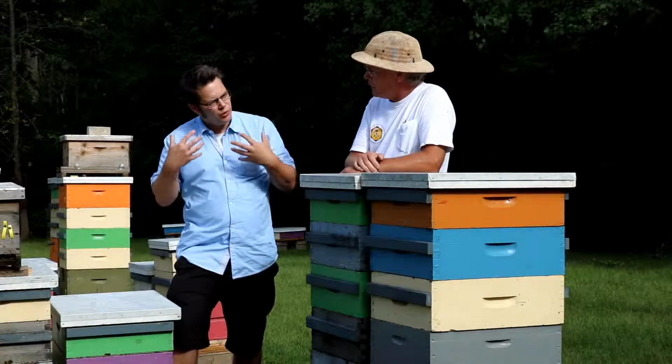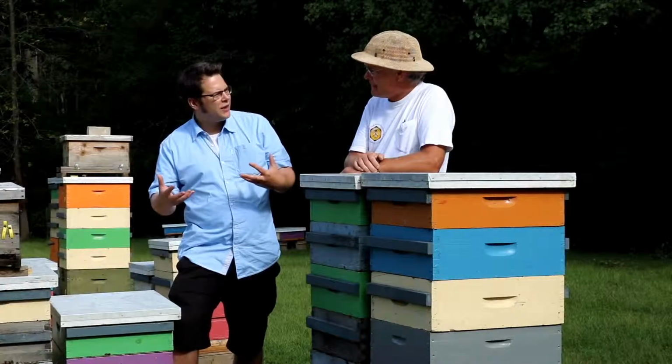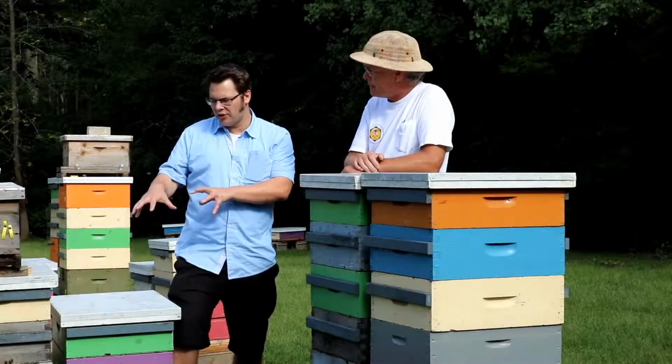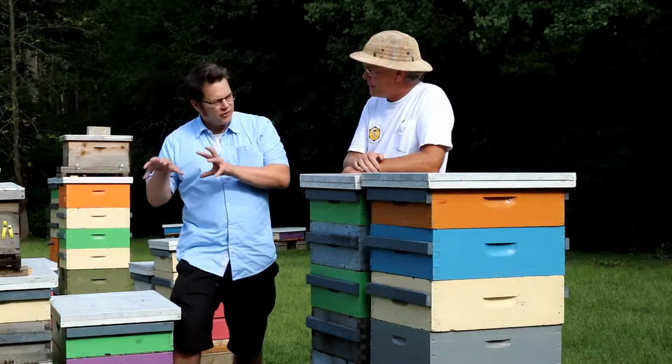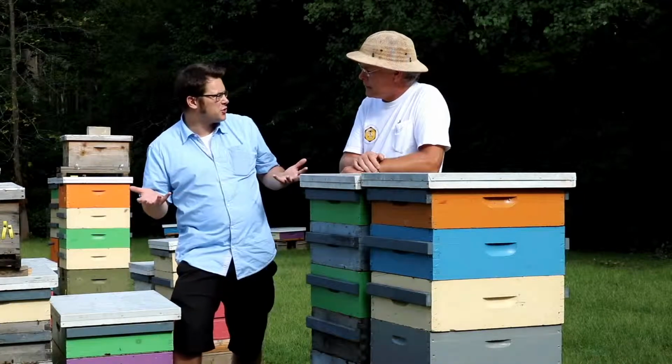And that's where you have to be really careful that you don't have the Varroa population overtaking the honeybee colony, because you can even get the Varroa mites under control, yet you still can have compromised and sick bees, especially going into winter. So you really want to be careful. And that's where treatments come in.